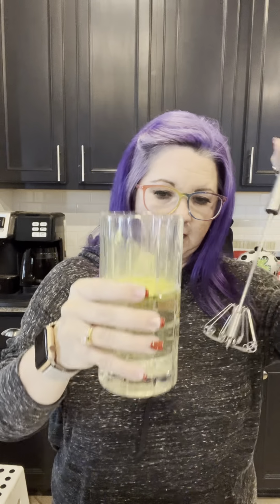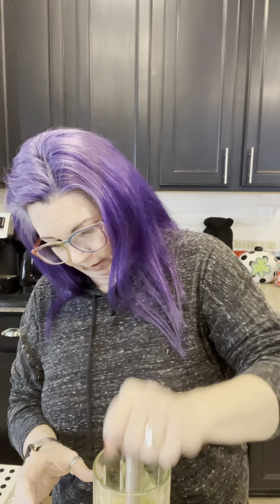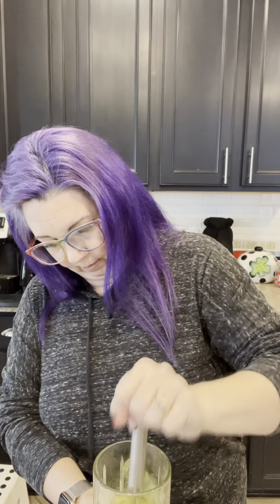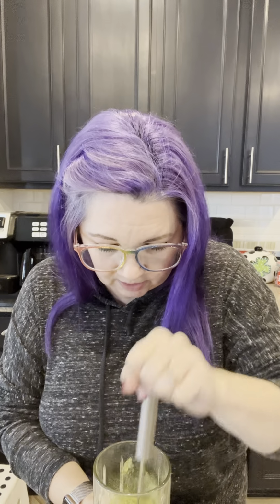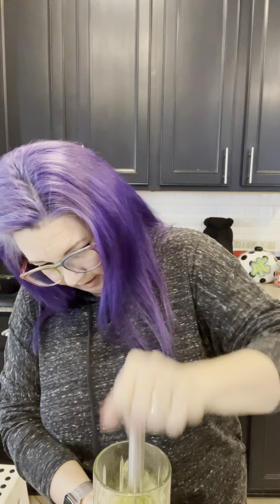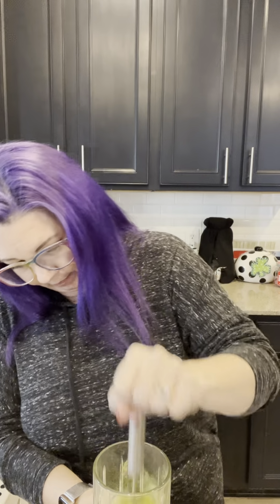I think I am going to use our matcha whisk today because this has a flat bottom. So I'm going to go in and just start whisking. There's still a bunch on the surface, but it's starting to incorporate all of that.